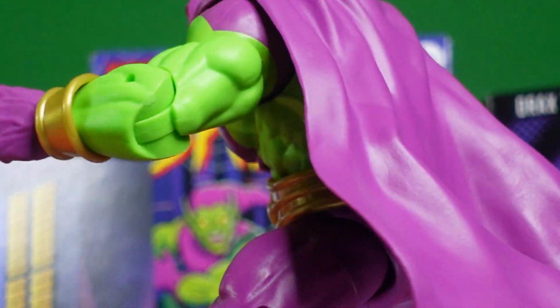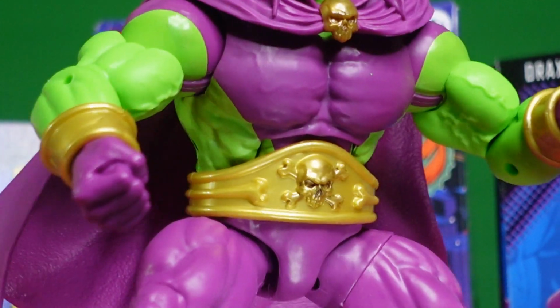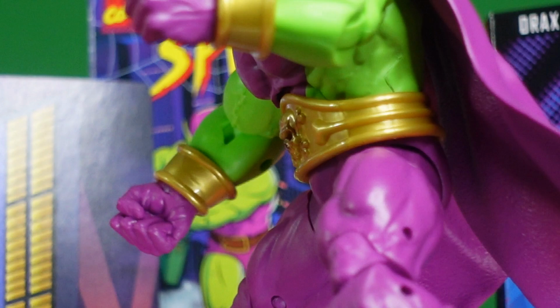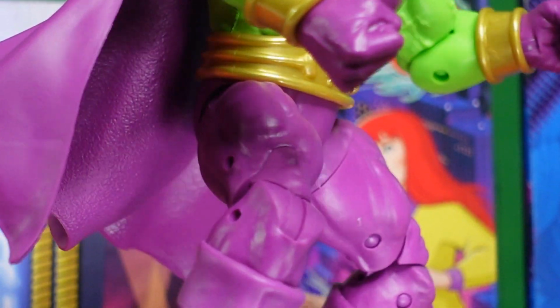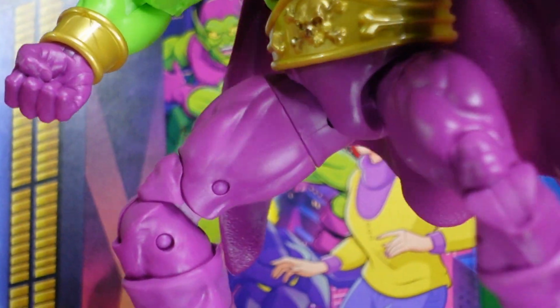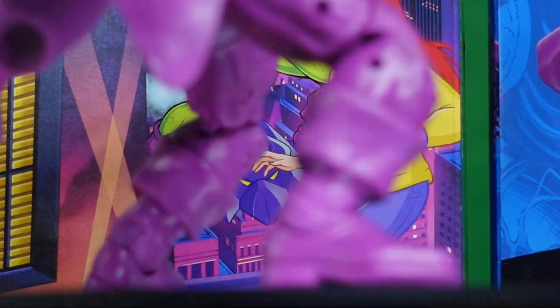Comes with 2 head sculpts. Has a very mean, grimacing look, and then he has one where he's yelling, which is dope. That's all he needs. 2 fists, 2 grabbing hands. You got Drax, huge character. I like the way his paint looks. I like the belt on there. That's pretty cool. Got the skull and crossbones.